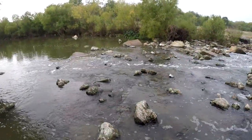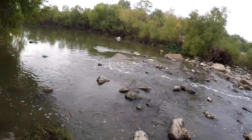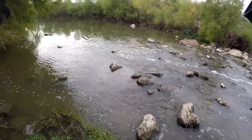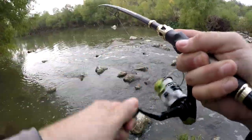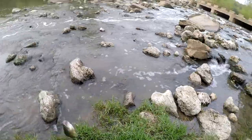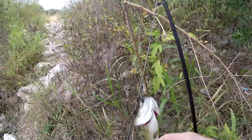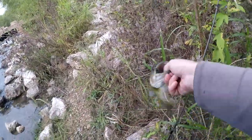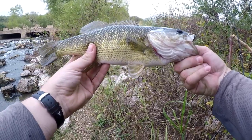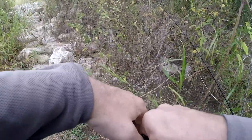Oh, that's a fish. That's a good one. That's the best one so far today for sure. What is going on there? That's a nice Guad. Oh my god. That is a huge Guad. Wow. I mean, as far as Guadalupe bass go, that is a monster. And that was on a barbless hook, too. I can't believe I actually landed him.